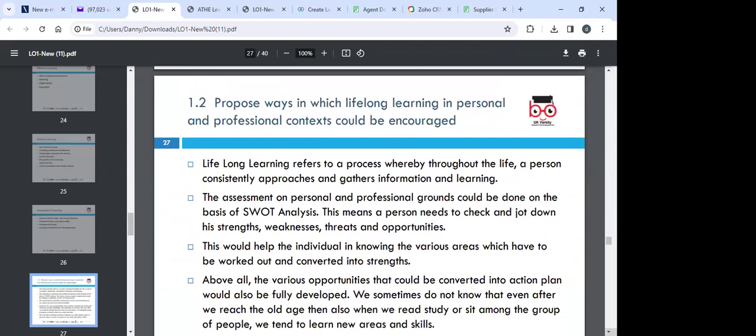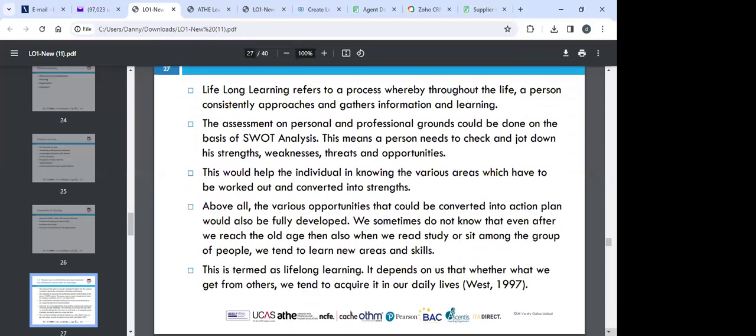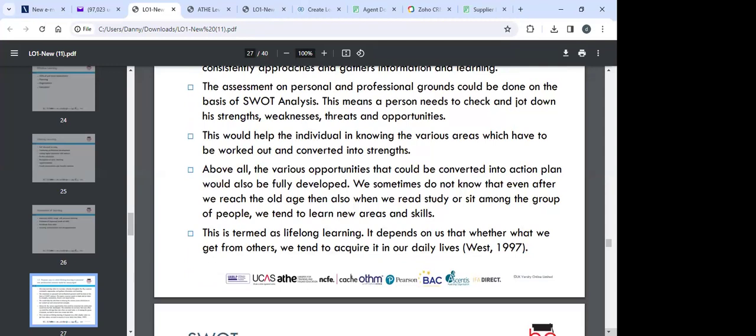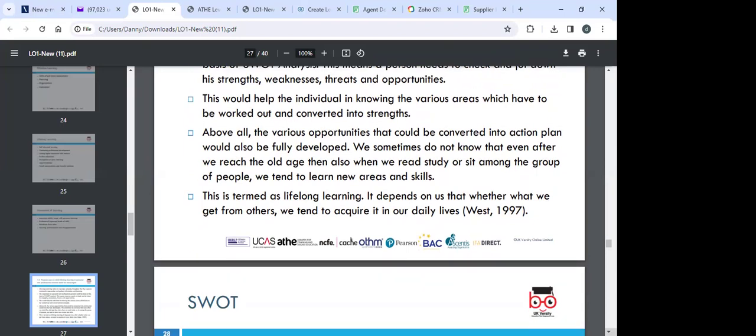We therefore have to look at the proposed ways in which lifelong learning in personal and professional contexts could be encouraged. One, lifelong learning refers to a process whereby throughout life, a person consistently approaches and gathers information and learning. Two, the assessment of personal and professional goals could be done on the basis of SWOT analysis. I've always mentioned SWOT, and it's very key. This means a person needs to check and jot down strengths, weaknesses, threats, and opportunities. Very important. This could help the individual know the various areas which have to be worked on and converted into strengths. And lastly, the various opportunities could be converted into an action plan.